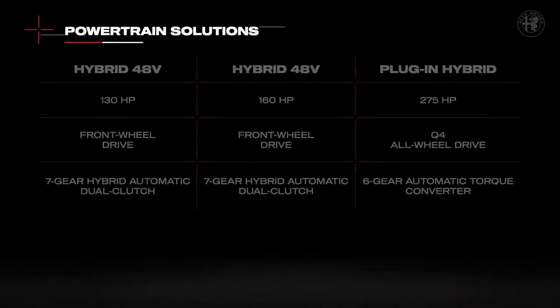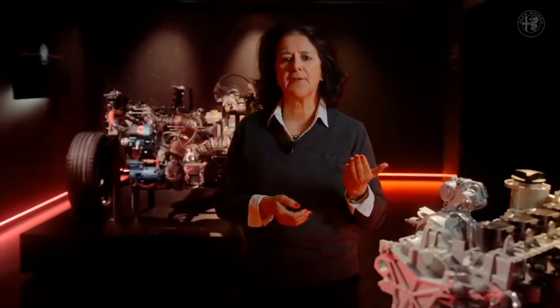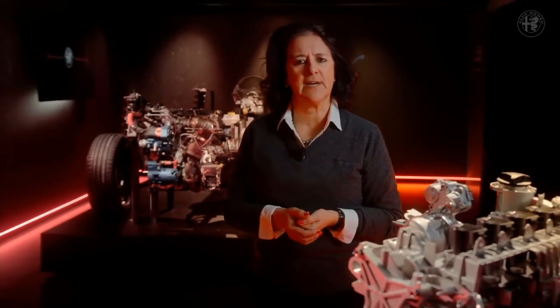The 15.5 kilowatt-hour high voltage battery pack supplies up to 100 kilowatts. In addition, two configurations for specific regional needs: the 1.6 liter 130 hp multi-jet diesel version, coupled with our 6-gear dual clutch automatic transmission, and the 2-liter 256 hp GME gasoline engine dedicated to the North American and Middle Eastern markets.